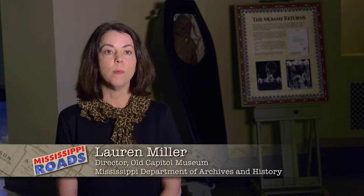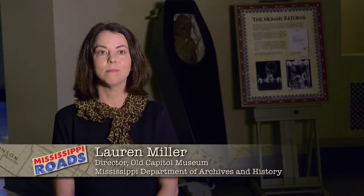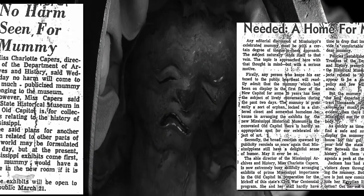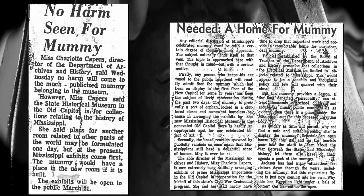When this building was the State History Museum, the decision was made not to display this alleged Egyptian mummy because she had no connection to Mississippi history. And when the Old Capitol Museum of Mississippi History opened in 1961, the mummy was not on display. That decision was unpopular, but she remained in storage. And many Mississippians were very angry about the fact that their mummy was not on display.